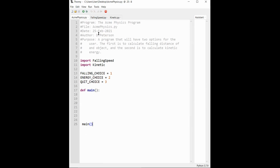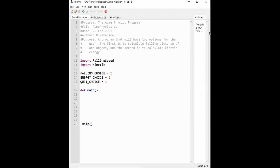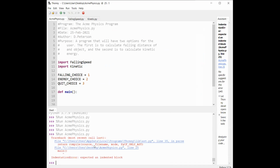Saving every once in a while. Wonder if this thing would run right now. Should just run and not do anything. Oh, here, popping up over here. Oh, unused, bad indentation. How can that be bad indentation? Let's see. Oh, there, it is bad indentation. There we go.